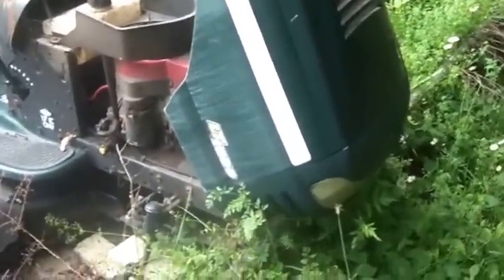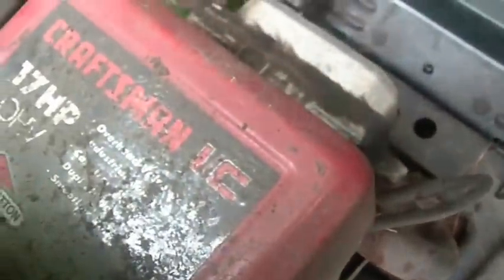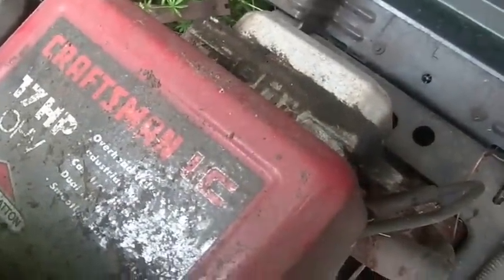But in the land of these tractors, this tractor a friend got for me. It's another LT100, Craftsman obviously. It's interesting. Looks like the engine is the same year. Hopefully you can see the O2. Craftsman, 17 horsepower. And here's what's wrong with it. You hear that hard thunk?